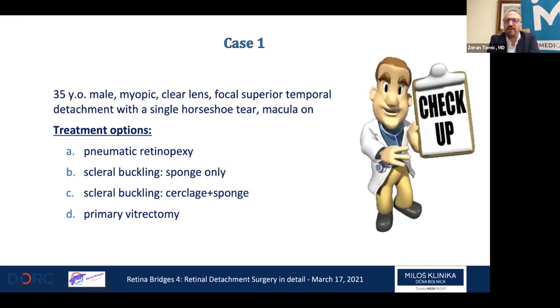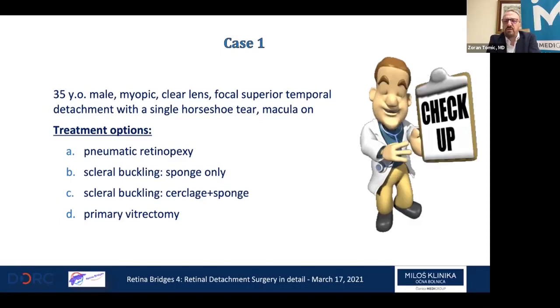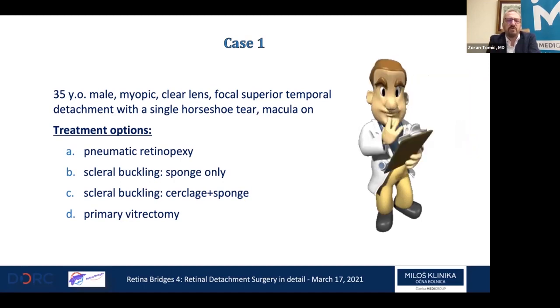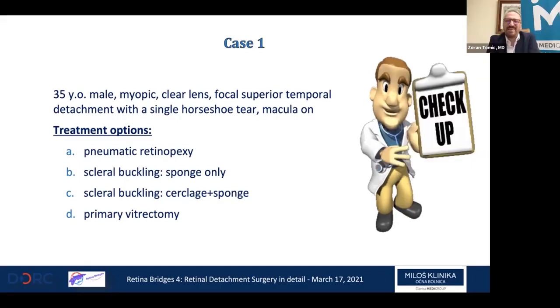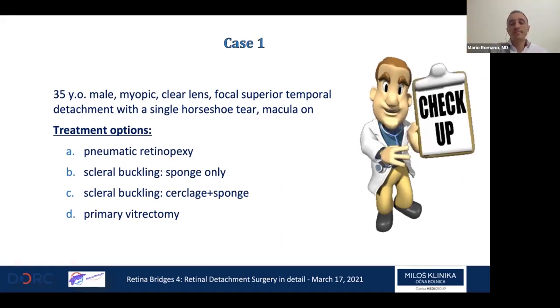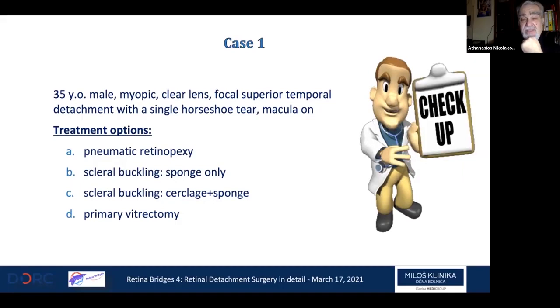What is the size of this tear? Is it giant or middle? No, just a horseshoe tear, normal. Horseshoe in the supratemporal detachment with a single horseshoe tear. My answer A. Okay. And others, what do you say? I like scleral buckling. Okay. Scleral buckle. Good. For young patients and clear lens, it is scleral buckle all the way in every case.